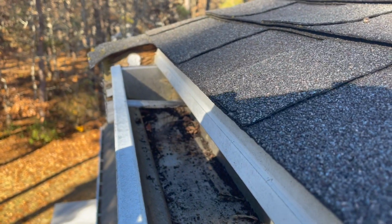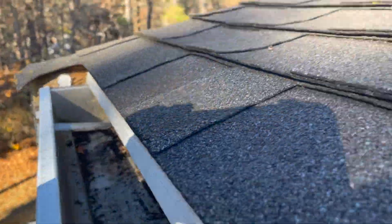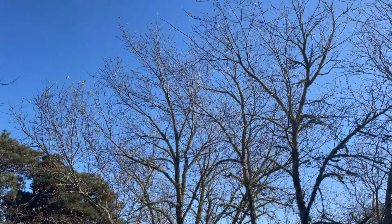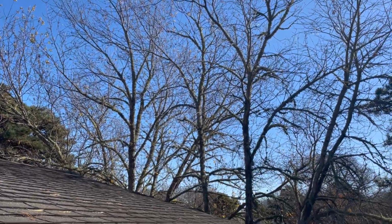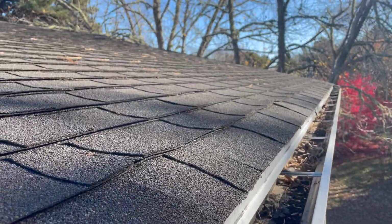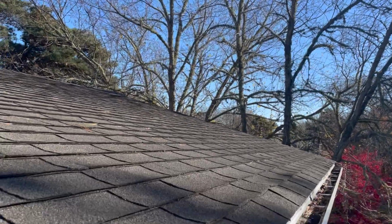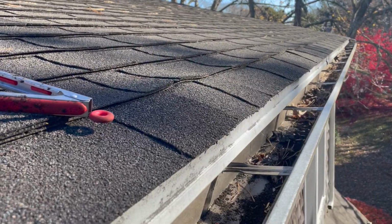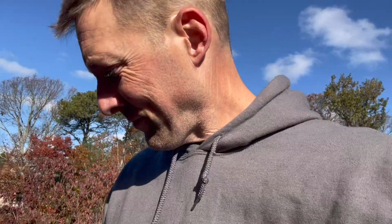Everyone's got their own idea of when exactly their gutters should be cleaned. From my point of view, it's definitely important to try to let the leaves come down around the house before cleaning the gutters, but most importantly to clean the gutters before things freeze. Because once they freeze, the gutters really become uncleanable in any sort of practical fashion.